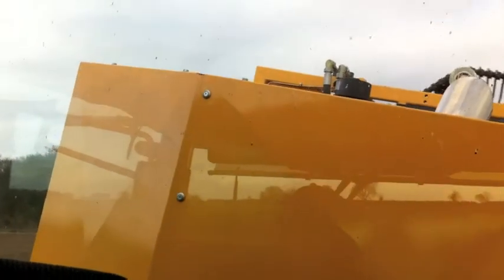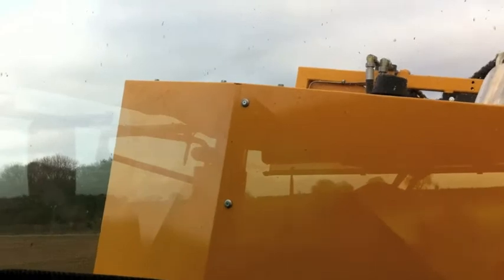Here we see the bunker stabilization mechanism working. It can tilt 10 degrees either side to compensate for hilly or uneven ground.